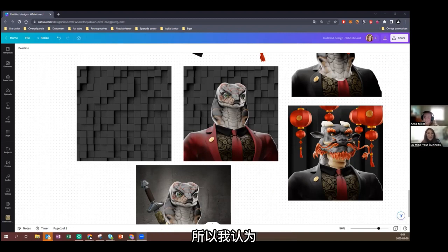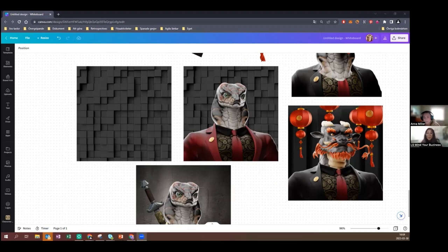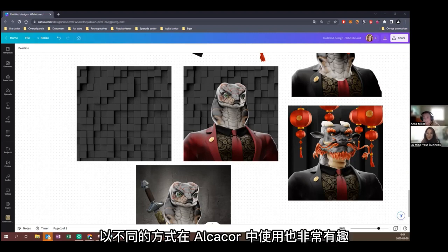So I think that's also really a good thing for everyone who is not in art or not in the space to understand more about. Now I know that every collection is not created the way that this collection is created, but to see this collection is really something that each and every one who will own these NFTs could be super proud about. Definitely. It's so cool. And also having these assets to use in different ways for Alcacor is super fun.